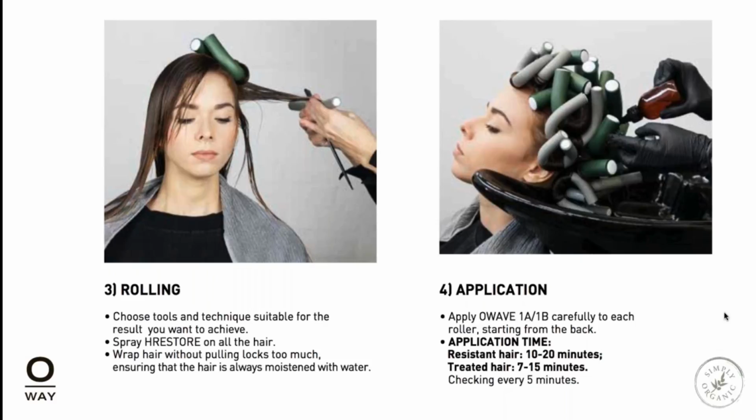I stand right there with my client. I go through everything with them. I make sure that I check them every 5 minutes for that shape. Now, with the resistant or treated hair types, make sure your client's comfortable, and that everything is very well saturated.